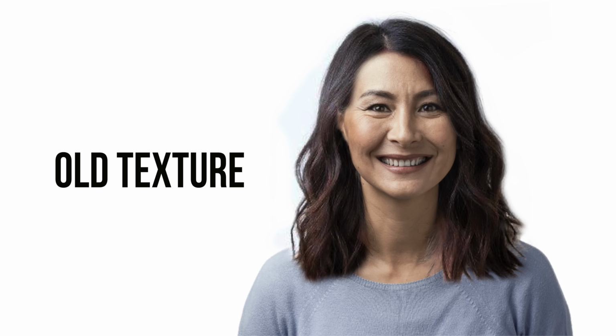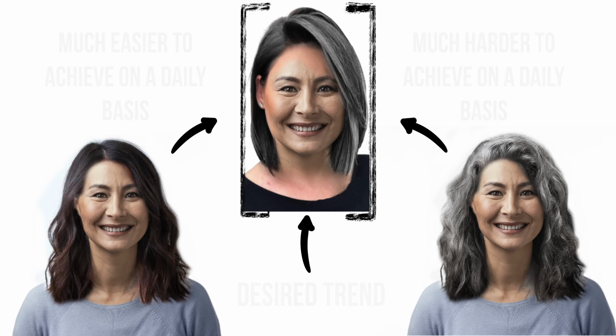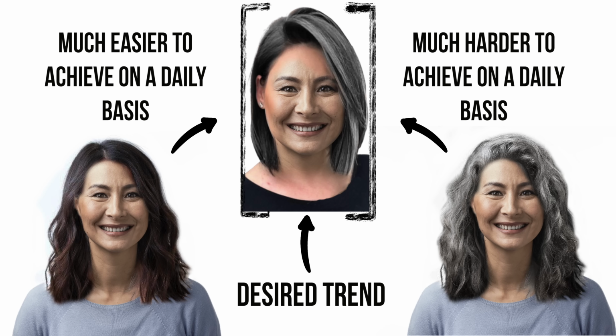So one of the things we want to pay attention to when we're looking at new trends is how our new texture will actually affect achieving this trend. Now, while this may have worked for us in the past, it may not work for our new texture now, or it may still work for our new texture. However, to achieve that look, it may require more day-to-day maintenance in terms of styling.